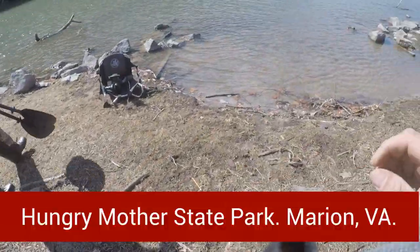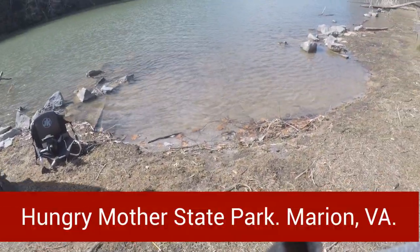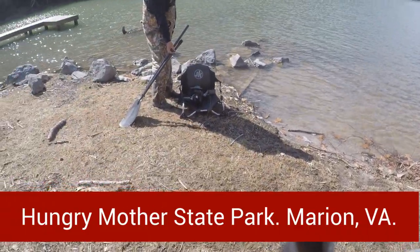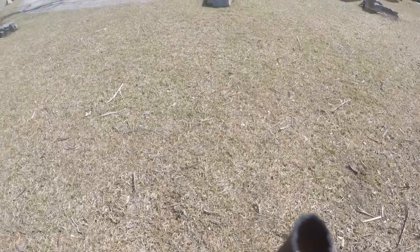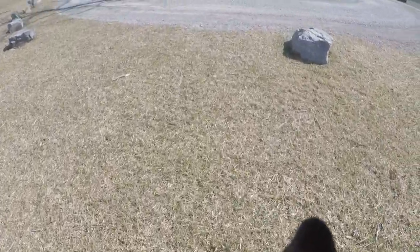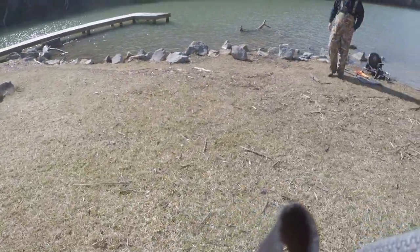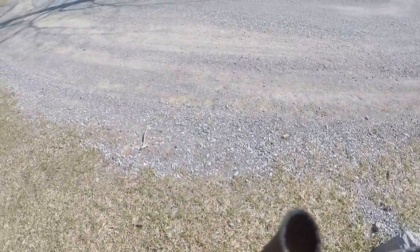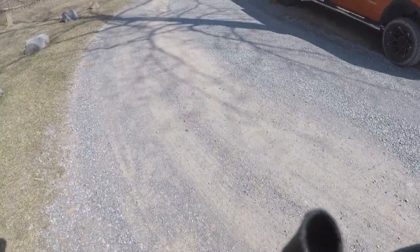I think they've actually made this into a kayak launch. Yeah, it's got boards in there now to keep it from going anywhere. It may just be for a boat launch. You can launch your boat over there and pull it back in here to load up and stuff like that. But I like to think it's a kayak launch.